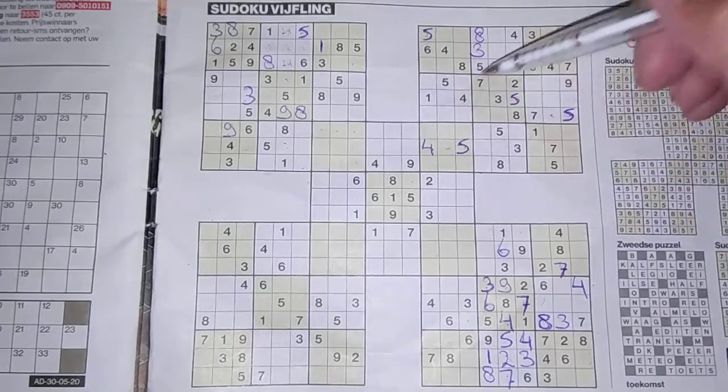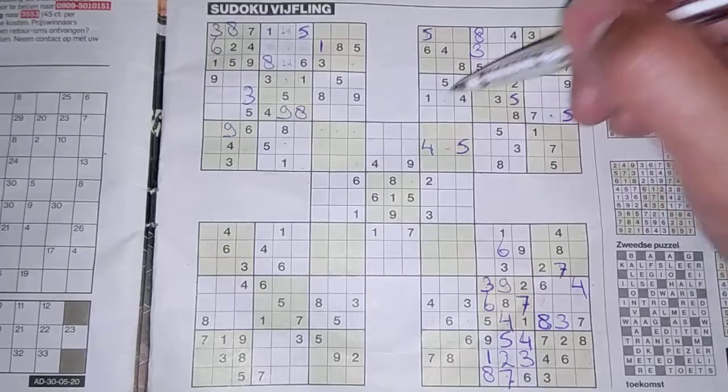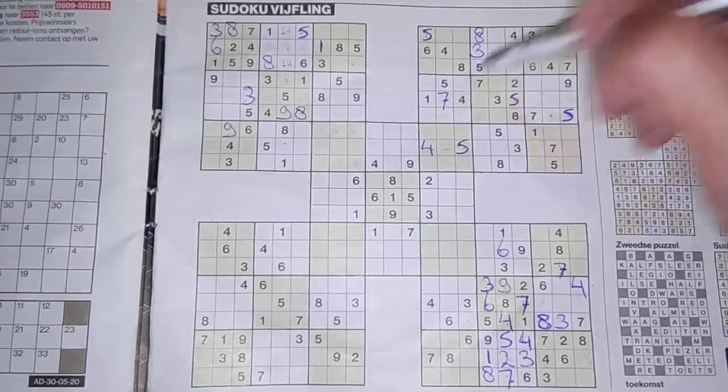Seven in this row, 7 in that row, so in the middle row, the only place for the 7 should be here.